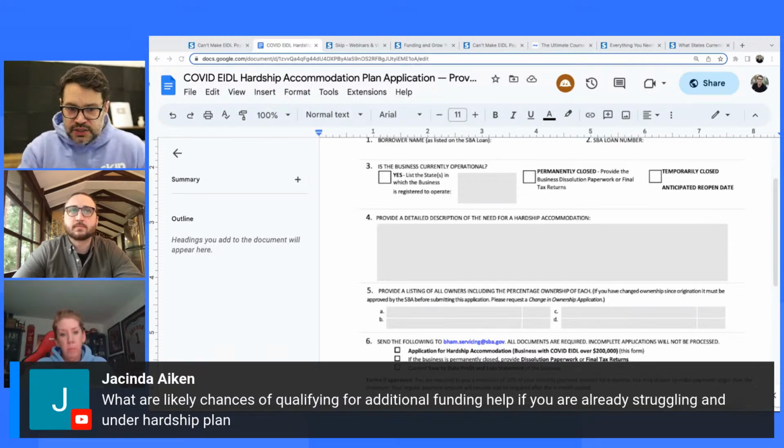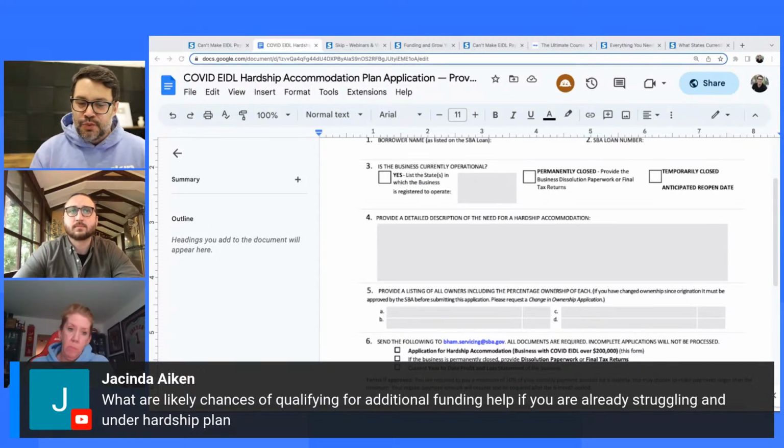What are likely chances? Jacinda asked a similar question to a better tax service here. So what are the likely chances of qualifying for additional funding help? Yeah, I mean, everyone's in a different situation. There's funding out there. There are also SBA microloans if you're looking for $50,000 or less, and they understand the situation people are in. So there are a lot of CDFIs. Jules, I don't know if you want to share more about some of these lenders that will look at people who are struggling and be more favorable.